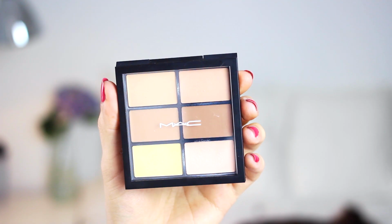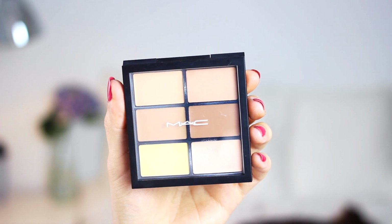And then the final thing I picked up is the thing that I'm most excited about out of all of this, because I find this really aesthetically pleasing and it's actually a really great product as well. This is the MAC Pro Conceal and Correct palette in the shade Medium. I thought I was going to need light, but actually medium is perfect for me.